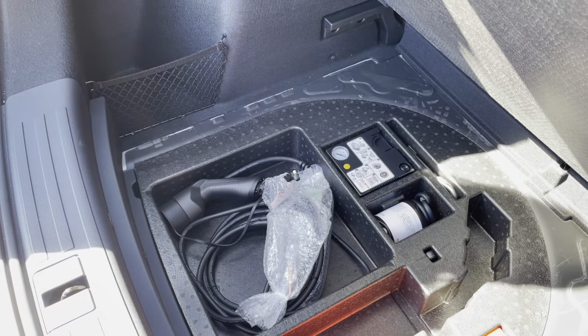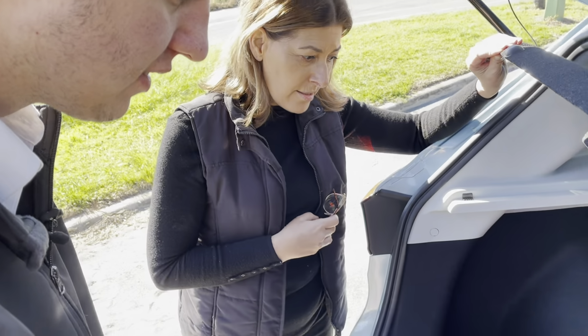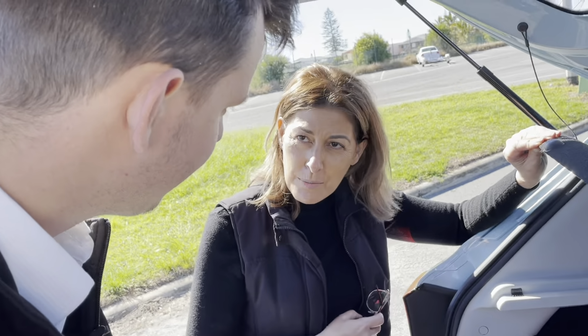So rather than being a spare tyre, you just put that into the tyre and it'll get you to your closest mechanic to then change a tyre for you. Oh, fantastic. Yeah. So it sounds like a very easy maintenance more than anything. That's it. That's what the EVs are all about.